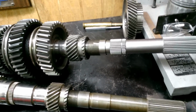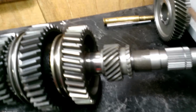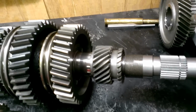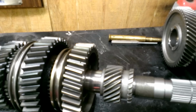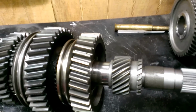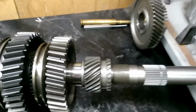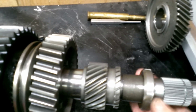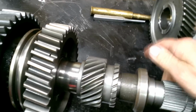So what we have here is the old famous losing fifth gear. The first time it ever happened, you get the old deer in the headlight look. The shifter jumps out of your hand, it free wheel spins, RPM goes crazy, and it just goes into neutral. But what happens is we have a nut right here. This is the famous nut that comes off of the fifth gear.